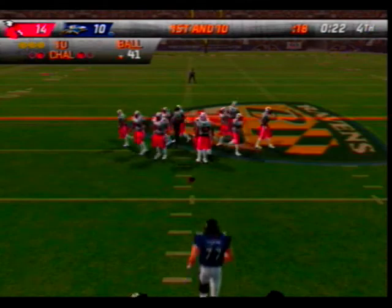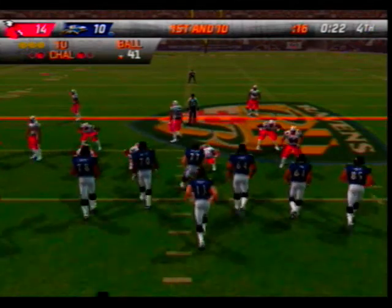Ball on their own 41. Start the drive at the 41-yard line.